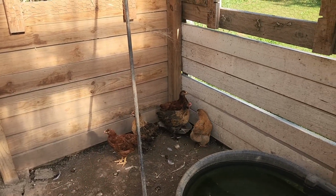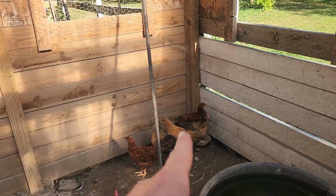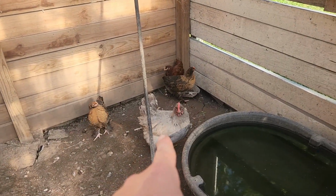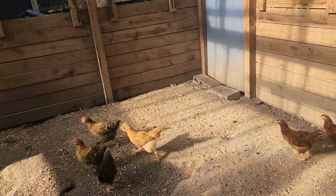Rhode Island Reds, obviously. That one I'm not too sure. I think that one right there might be this chicken's kid. I think that is the mixture of Boom and Boom. You're not getting a whole lot of black, more gray, but that's what I think there.